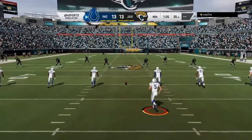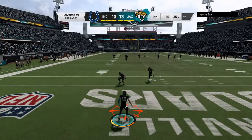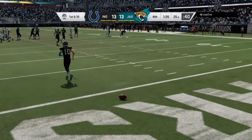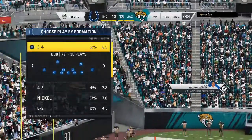All square now at 13 all as he sends this one away. That's fielded in the end zone. And no run back here. This will be a touchback, and it comes out to the 25-yard line.